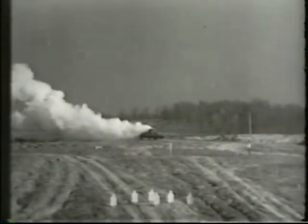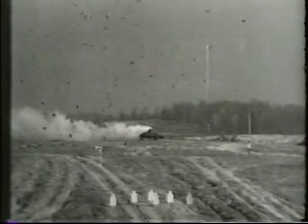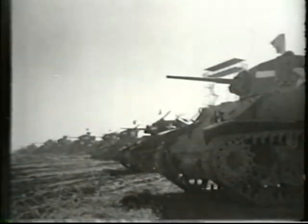Your ability to observe and adjust your fire is what limits your range. Used at proper ranges, APC will knock out pillboxes as well as tanks and armored cars. The effective range of the 75 millimeter gun in a medium tank firing APC is about 2,000 yards. But remember, the 37 millimeter gun in a light tank firing APC is effective against tanks only up to 400 yards, and against other armored vehicles only up to 1,200 yards. Smoke is to screen you from the enemy. You've got to understand the capabilities and limitations of your tank and its guns before you go into battle. Know how to get the most out of what you've got.